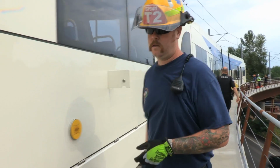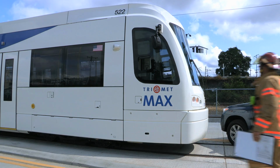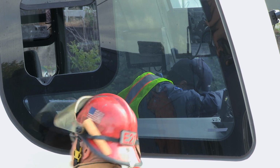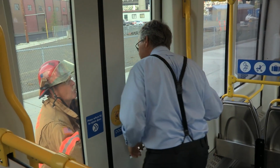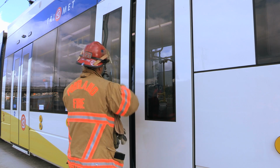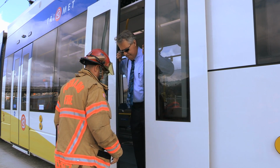LRVs have several access points that can be used during an emergency, primarily the doors. If the operator is incapacitated or unable to open the doors automatically, they can be manually opened 2 ways. Instruct a passenger inside the vehicle to pull the emergency door release at any door and then push the doors open.